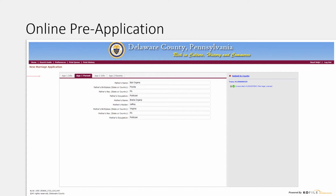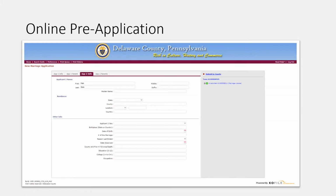When you are done, use the tabs near the top of the application to navigate to the next tab for applicant 2. The other party to be married, or the other person in the couple, should be considered applicant 2. You want to fill out the fields for applicant 2 name, residence, and other information, including birth date and education. When you're done filling those fields, use the tabs near the top of the application to navigate to the next tab for applicant 2 parents.